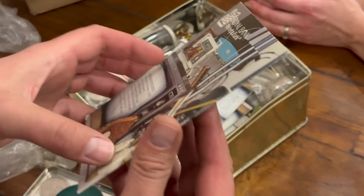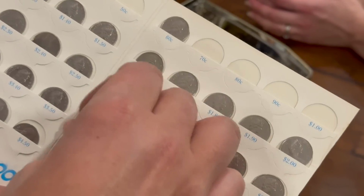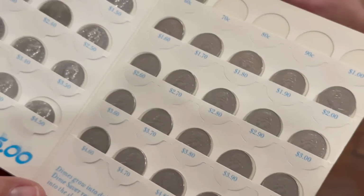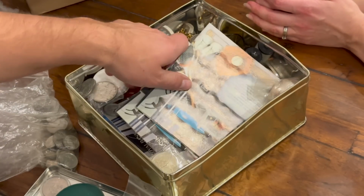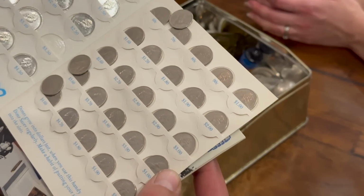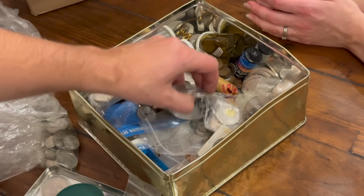Well, here's a little Royal Bank. That's a dime keeper. And I don't think these are anything special. I think it's just $5 in dimes. Oh, well, there's a whole bunch of them at least anyway. I'll double check the dates, but none of these look like they're silver or anything. But hey, at least there's a bunch of dimes.